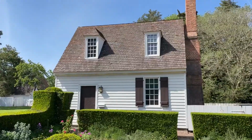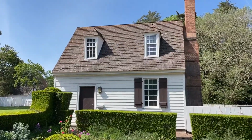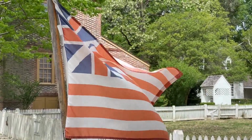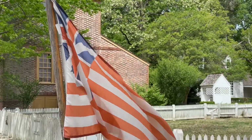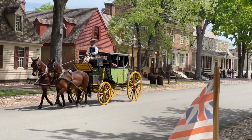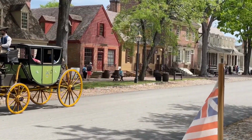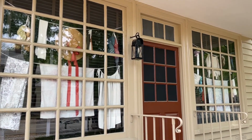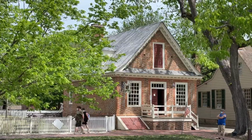Tickets to Williamsburg vary based on the length of your stay. Right now, a day pass costs $36. This is with a pandemic discount, since not all buildings, shops, carriage rides, restaurants, and tours are open daily right now. 3-day and annual passes are also available for sale for $51 and $75 respectively.